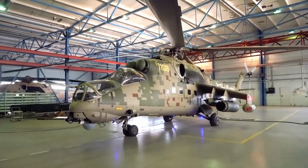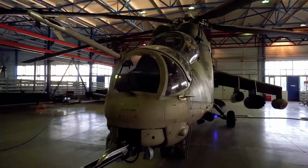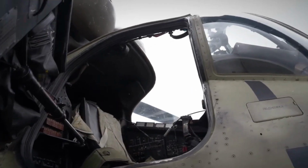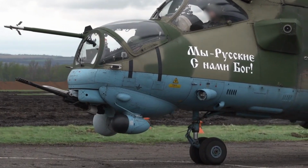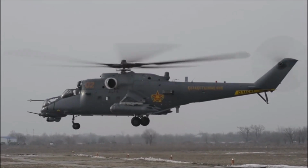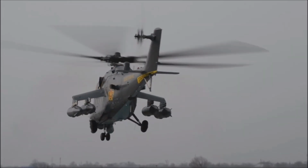The Mi-35M Super Hind combat helicopter, also known as the Super Hind, is the latest evolution of the Mi-24 Hind helicopter family. Developed by the MIL Moscow helicopter plant, this helicopter offers attack, close air support and personnel transport capabilities in a robust and flexible package.